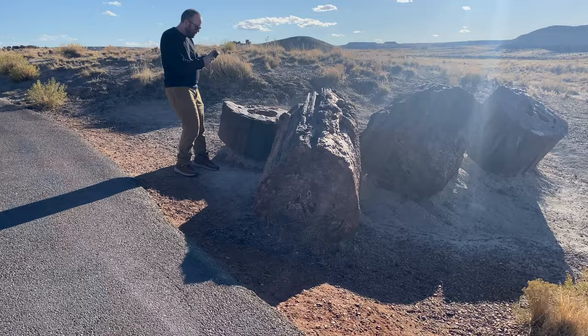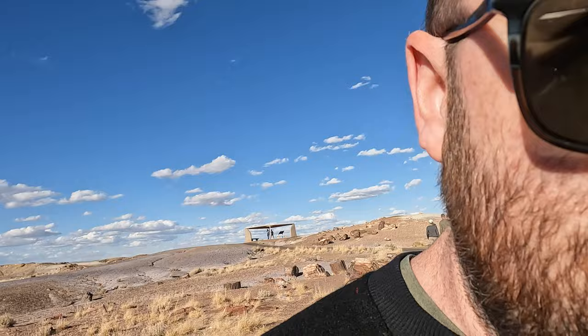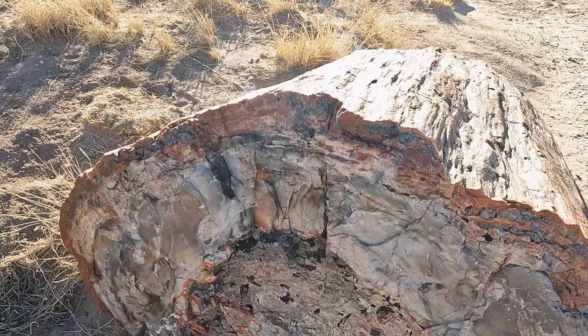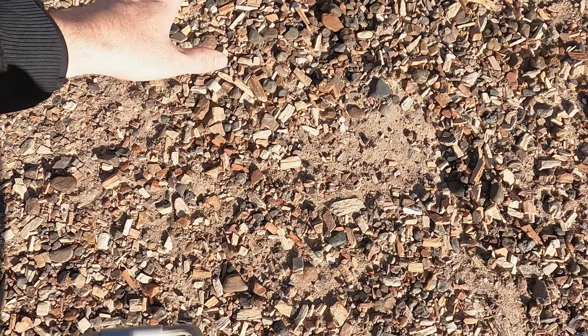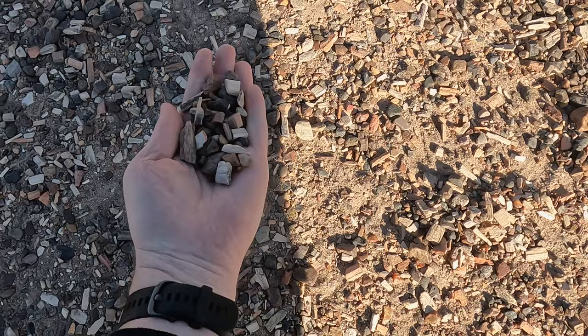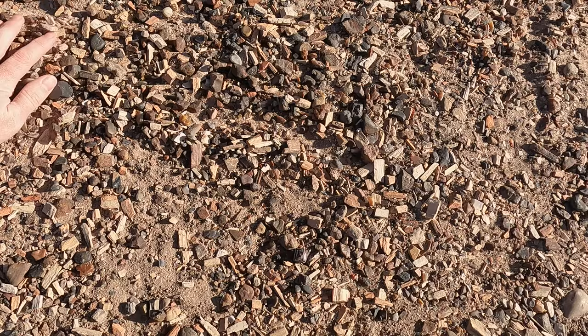Coming to you live from the Crystal Forest, Petrified Forest National Park. Look at that crystal. I can feel the healing vortex of the crystal forest surging through my body. All of this wood is not really moving. This rock, baby. This petrified mulch. Actually, I was making that up. It is petrified. That's petrified mulch. Look at that. Yeah, I was just making that up, but it's true. That's wild.